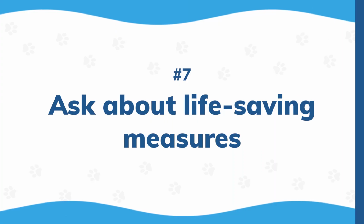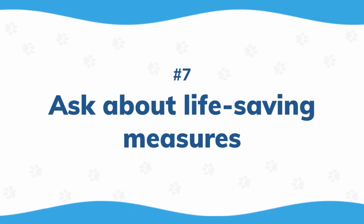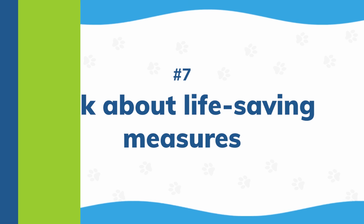Another important thing to think about, which is hard for all of us, is whether or not you want life-saving measures done if your dog goes into cardiac arrest.